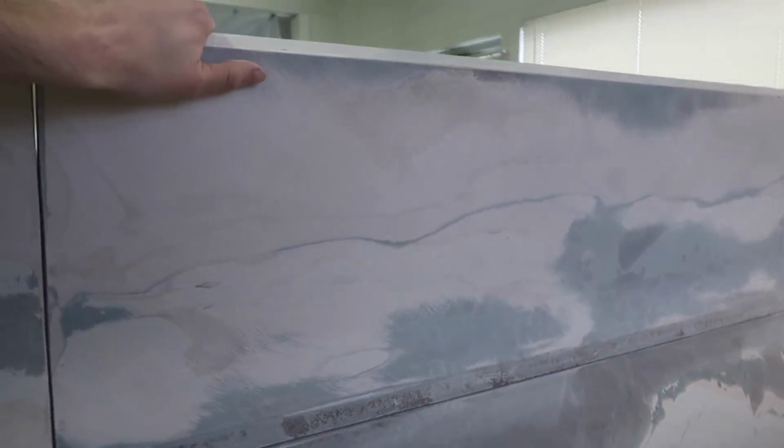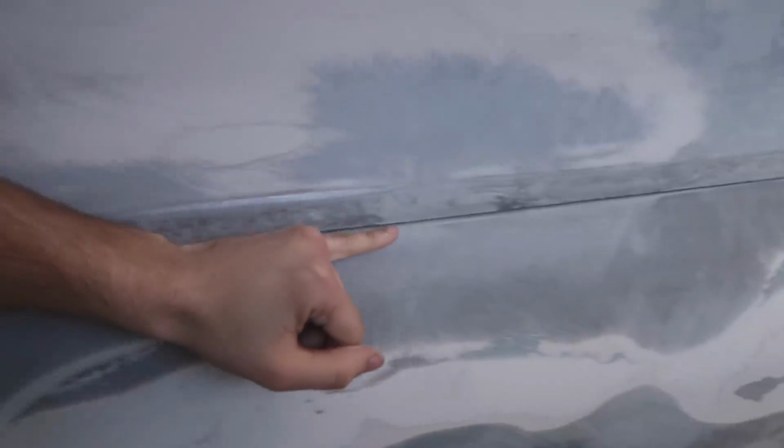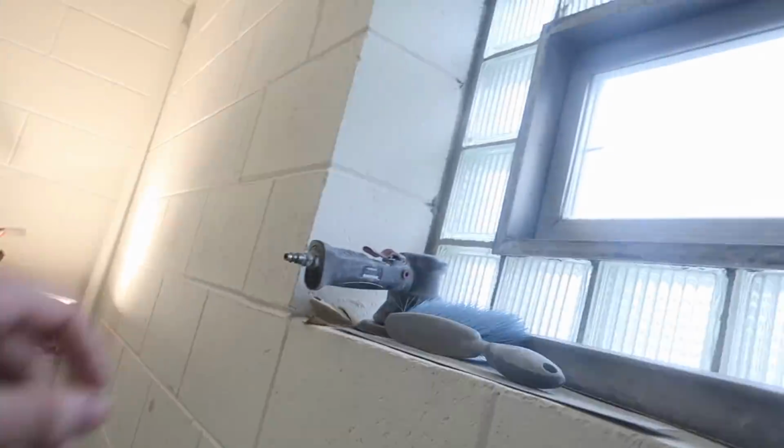Mainly what I'm trying to focus on is making sure that the trunk is sitting where I want it to be, and then we have to make sure that this gap is okay, and from there I'm just gonna start making this as flat as possible. I brought over my pneumatic DA, which is gonna help us burn through all these really high spots really quickly.